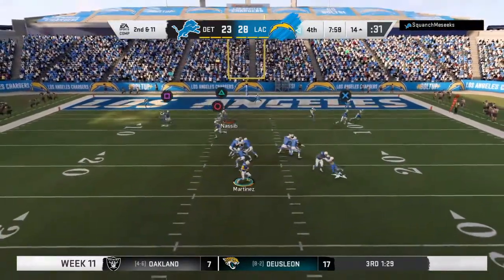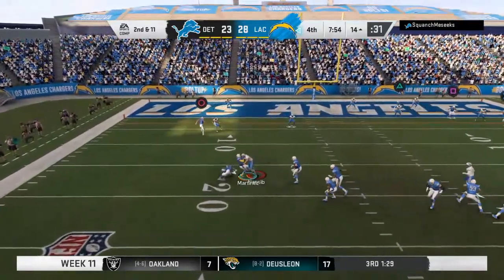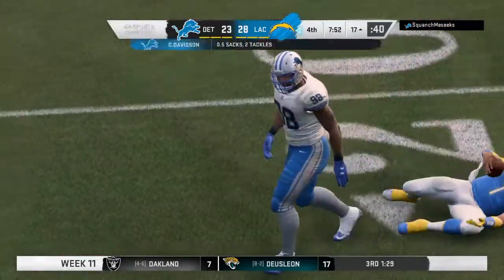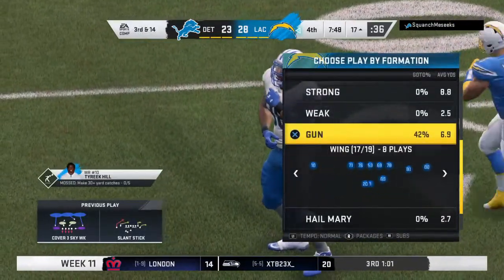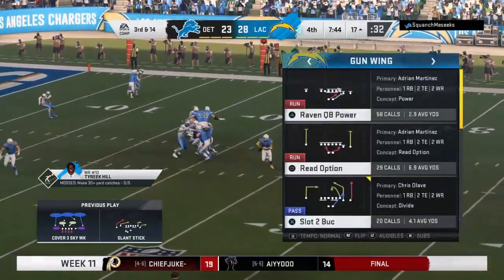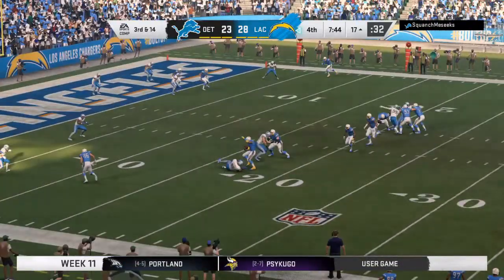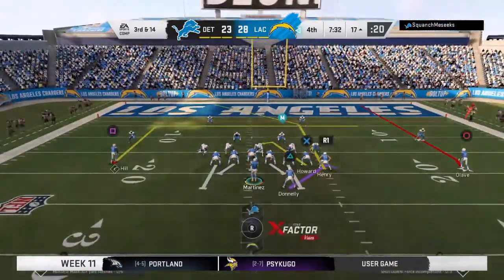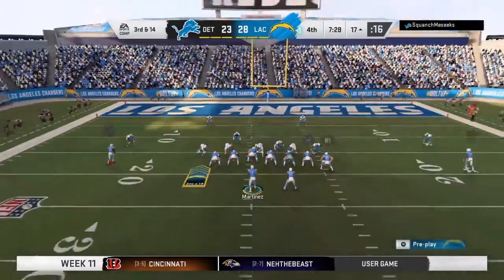Here's Martinez to throw on 2nd down. Buying time to his left. And he's going to go down. Sacked right around the 17. Like the footwork back there, I thought he did a pretty good job of evading that first wave of players. Tried to buy a little extra time out of the pocket, but in the end, oh, that was a tough one. Yeah, winds up getting buried for the loss. Couple of plays sent them the wrong way, and now they face a 3rd and 14.